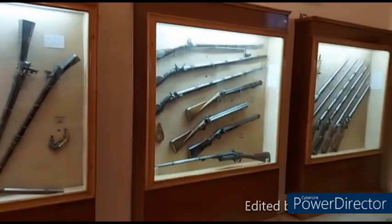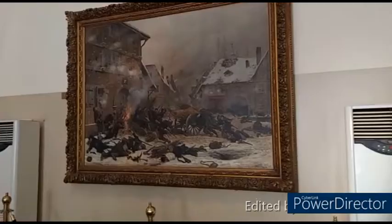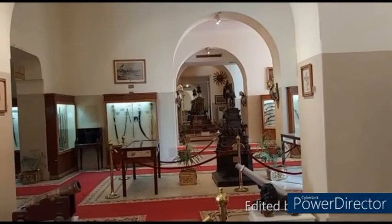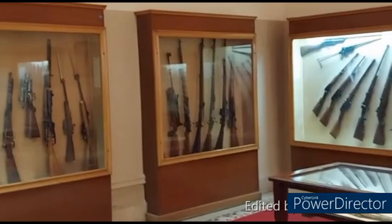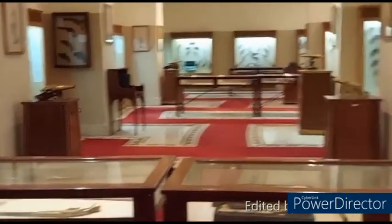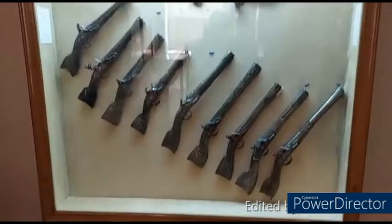Some of which have handles of gold or silver and handles of ivory, diamonds, sapphires, emerald, coral and other precious stones were also used. Examples of these collectibles are the sword of Ottoman Sultan Selim I, swords and daggers of Muhammad Ali Pasha, and the sword of Napoleon Bonaparte.